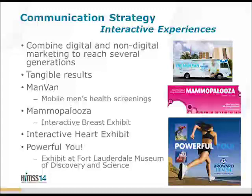Yeah, like Ted mentioned, one of the great things about these interactive experiences is they allow us to combine the digital and the face-to-face. It's something that engages people and gets them interested, but ultimately leads them to talk to a physician or come in for an appointment. The Powerful You at the bottom, we have an exhibit at the local museum, the Museum of Discovery and Science in Fort Lauderdale. It's a really cool exhibit where kids can go and see how the heart beats, and we have some technology ones, so you can actually use the CyberKnife and pretend to pick up spoons and stuff. It's very cool and gets them interested in it.